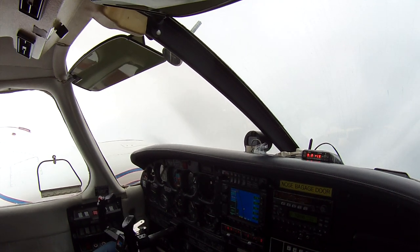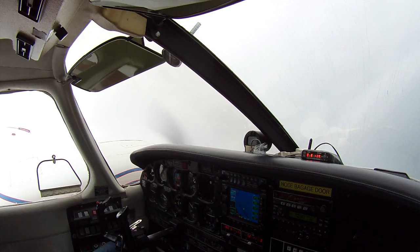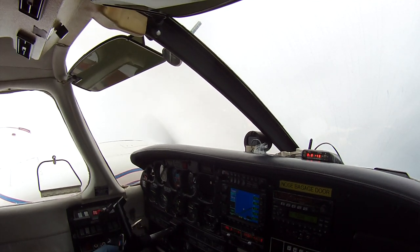And keep that turn going. Put the nose right on the horizon. Hit a bit of updraft. Apply forward pressure on the yoke to get back down there. Put it right back in there. And on the throttle, roll out.